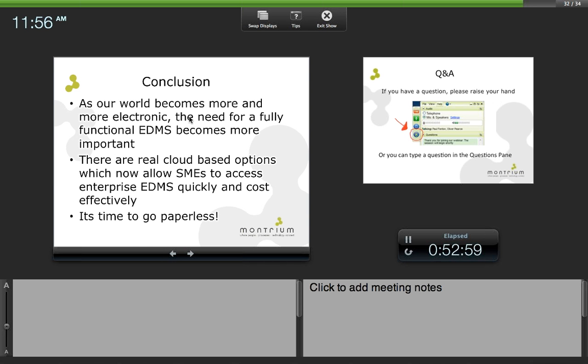So in conclusion, it's becoming very clear that because our world is becoming more and more electronic, we really need to implement electronic document management systems as we've done for clinical data. There are real cloud-based options out there now which allow small to medium enterprises to really access enterprise-grade electronic document management systems quickly and cost-effectively, and so it's definitely worthwhile considering that option. And finally, I think it's about time we went paperless. We've been talking about this for many, many years, and I think that we now have the ability to do it. And so that really should be a focus for your organization as you move forward.